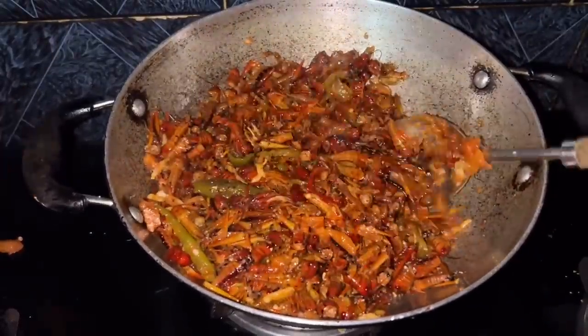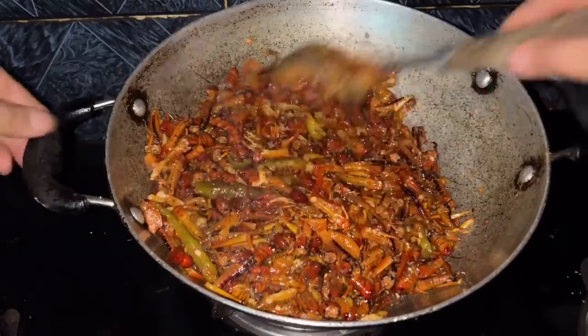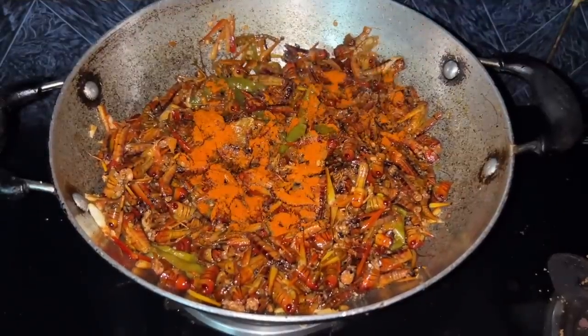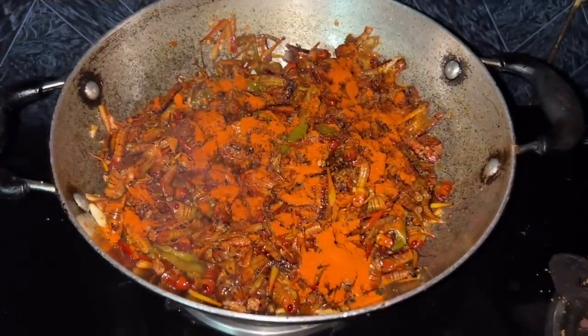Chili powder is okay. Not strong regular balance. So I'm adding this one.